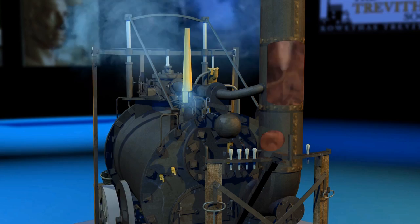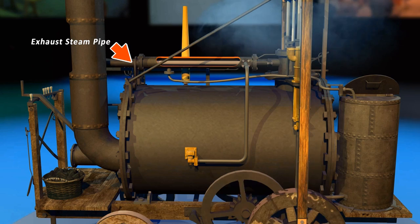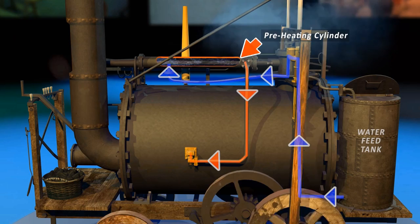With scalding hot steam flowing through the exhaust pipe, it becomes extremely hot, and by feeding it through a hollow outer cylinder, as we can see here in cutaway, we can use that heat to preheat the water from the external water feed tank before it's eventually pumped into the boiler.